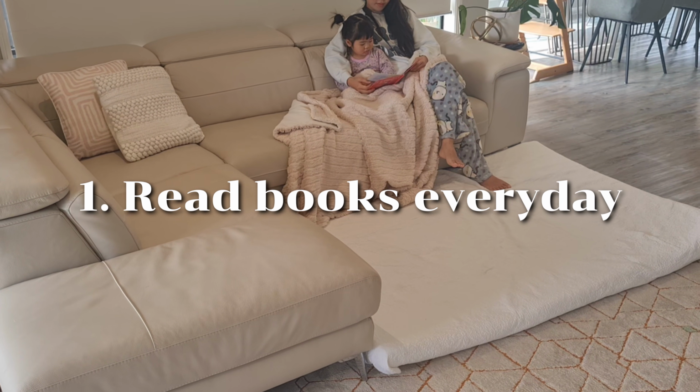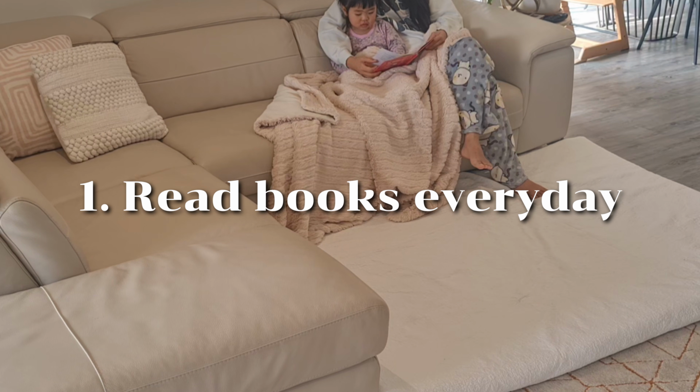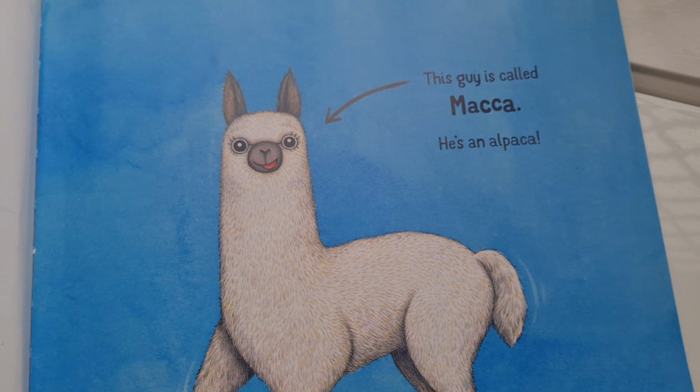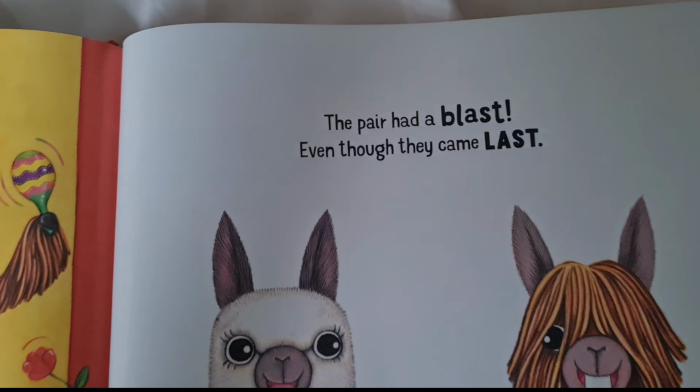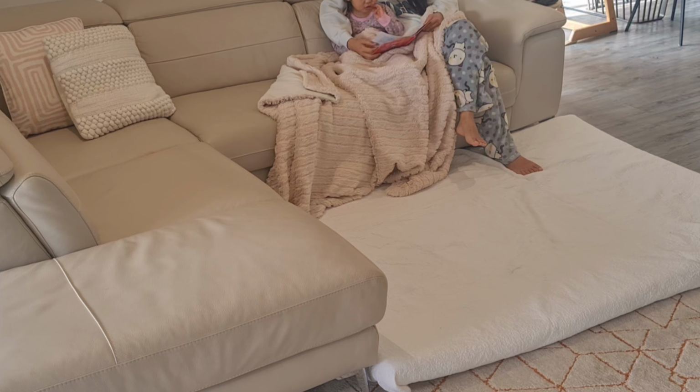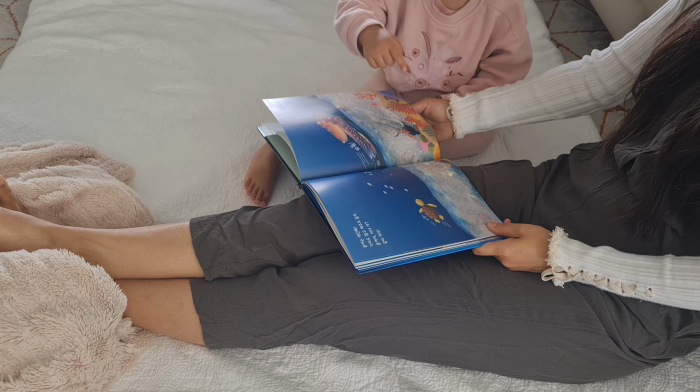Spending time reading with your little one every day is one of the best things you can do for their language development. Stories that rhyme are very helpful for teaching speech and language skills by increasing their exposure to sounds and words. At this age, reading with your child is all about having fun with books, spending special time together, and modeling a love of books.